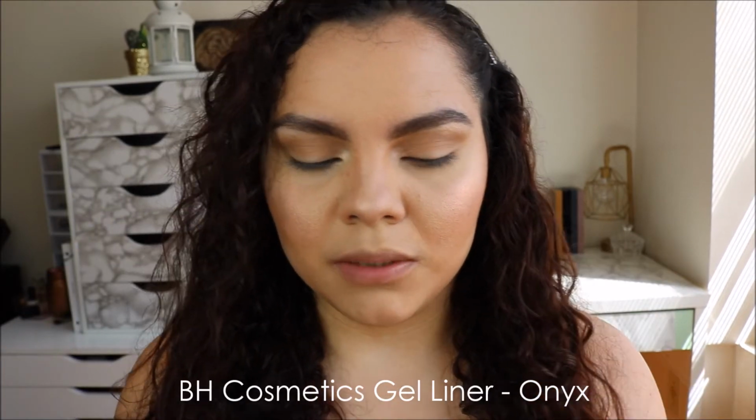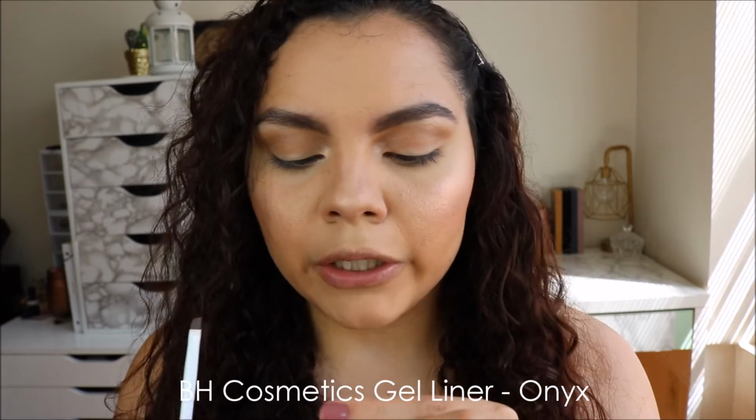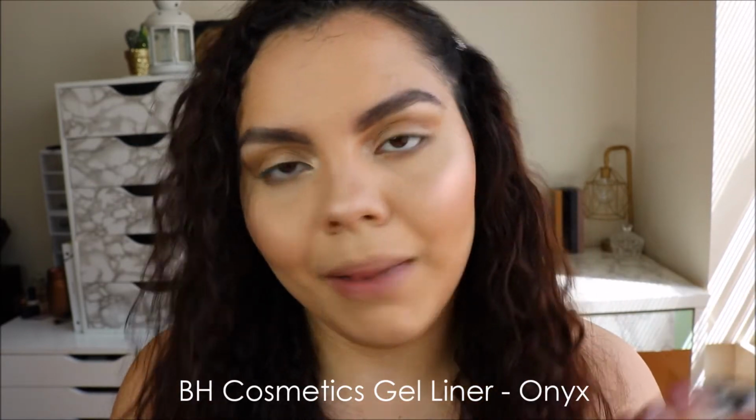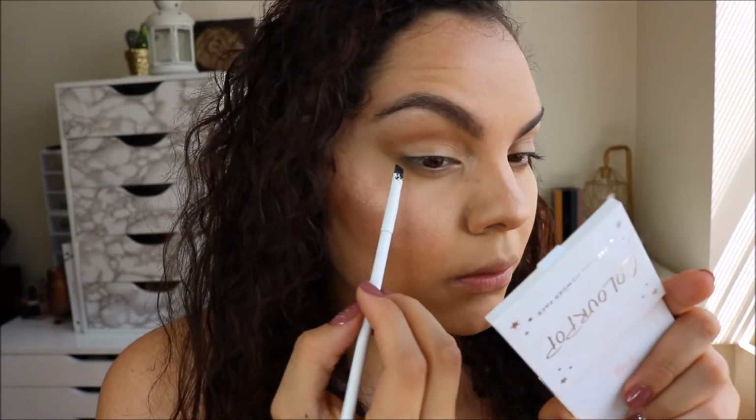Anyways, this is just an eyeliner brush from Wet n Wild Beauty, and I'm going to use the BH Cosmetics gel liner in Onyx, which is black. It's just a black eyeliner gel. So now we're just going to pray for the best because I haven't done this in a long time. How do I do this? Alright, so this is the best that I could do.